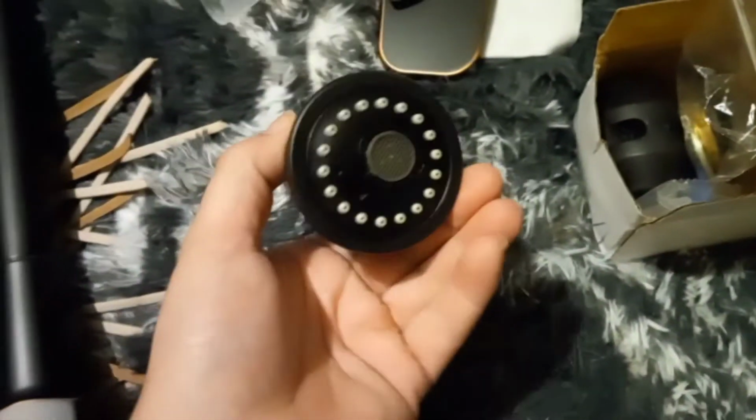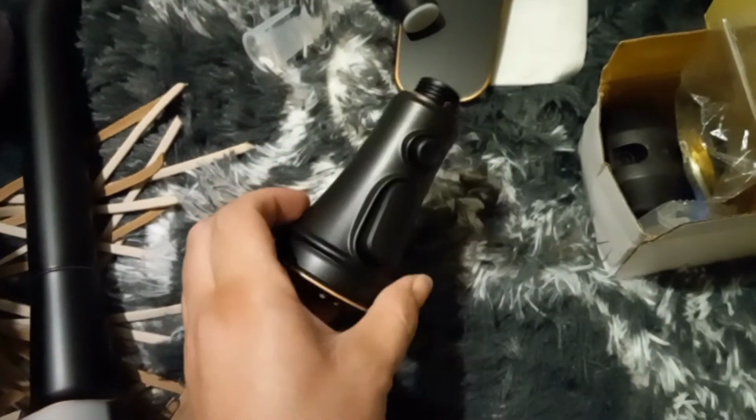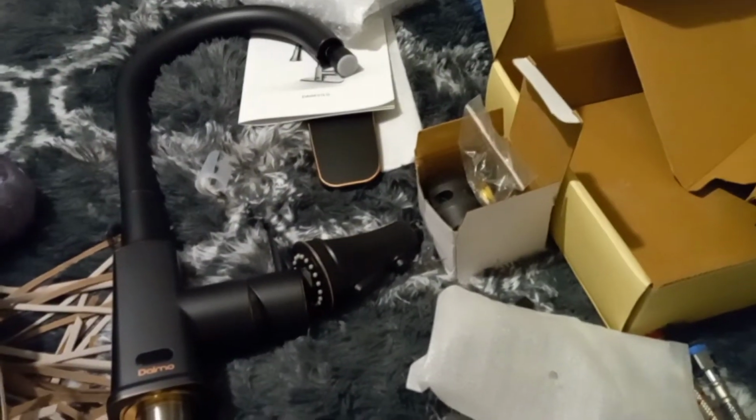Can you turn it on and off up here? Then this piece here will screw into the end here. And that's this hose, the black hose. Then these are your supply lines, and this is your sensor line. It looks like a pretty basic, straightforward installation.